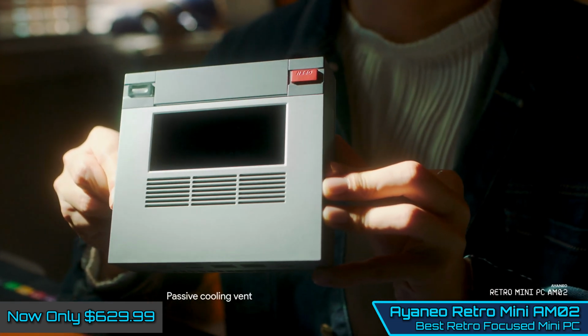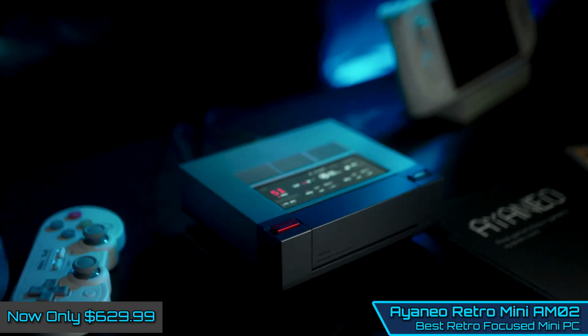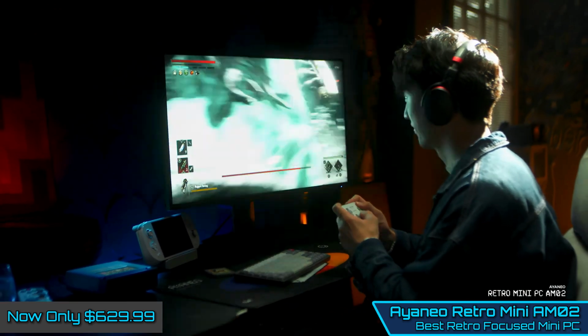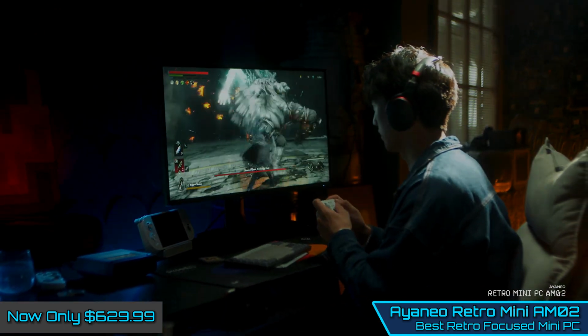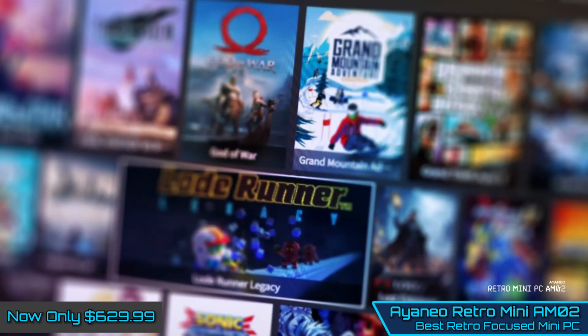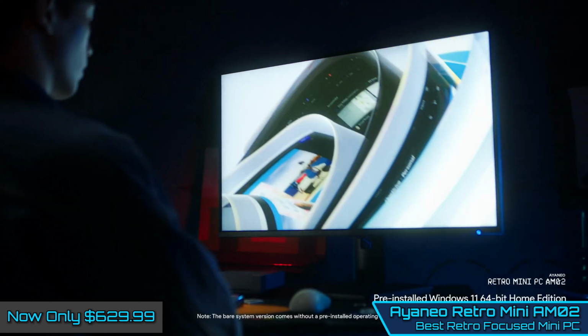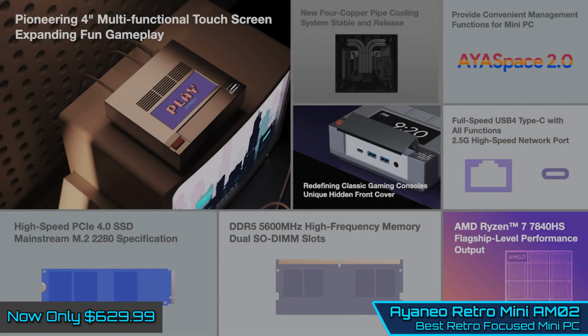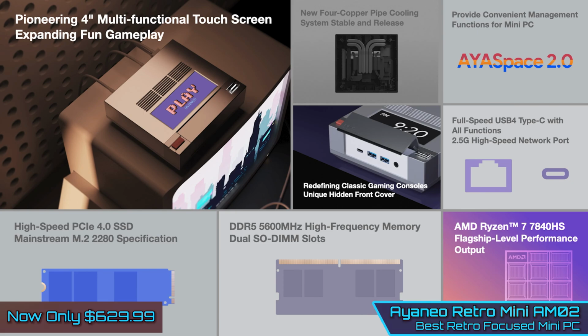What sets it apart from similarly spec'd mini PCs is the unique level of out-of-the-box tweakability. The Retro Mini AM02 ships with ASpace 2.0 pre-installed, which is the main interface for Anbernic's handheld gaming PCs. It runs at Windows boot, bundling all of your installed games in an easy-to-access single library, and offers a ton of power and speed customization options.